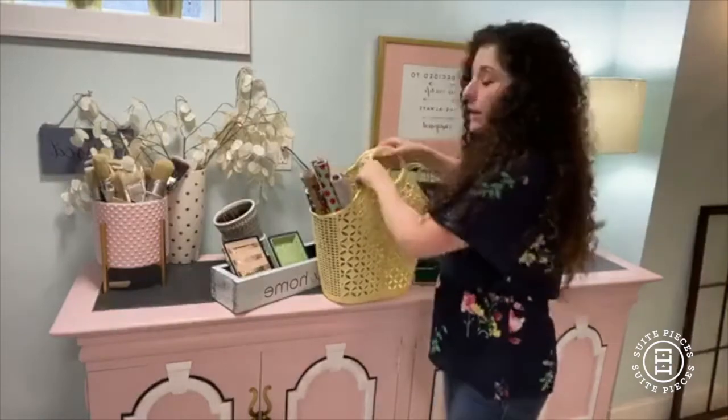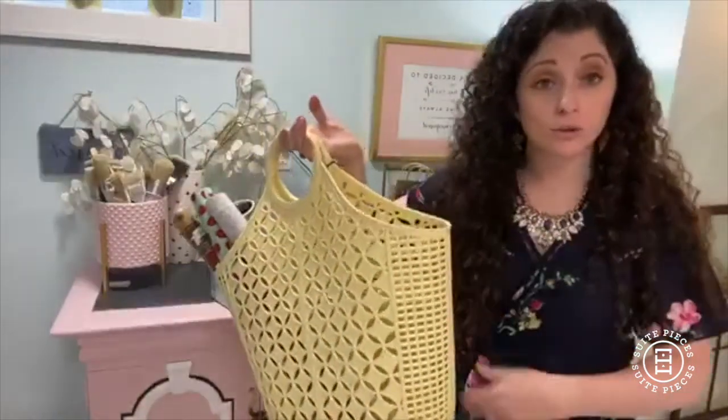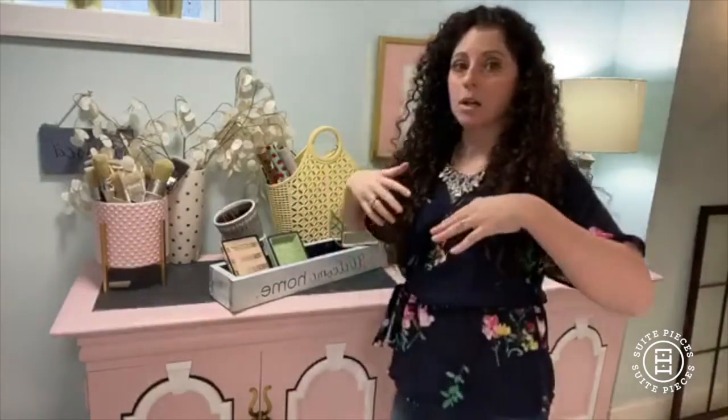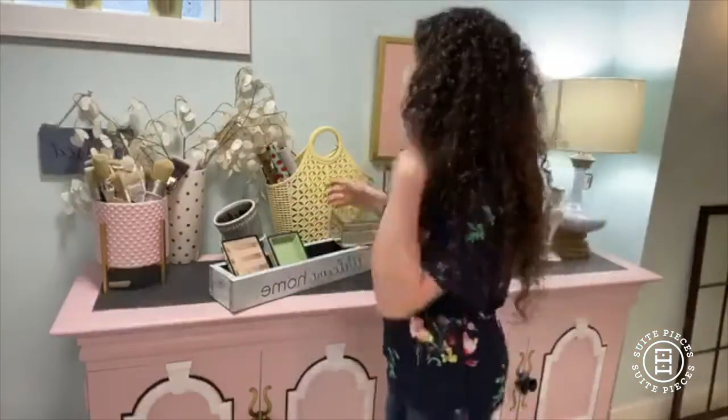That's one thing. Another great idea one of our team members, Jill, had was to use this as a produce bag to go to the grocery store and put all of her produce in. So again, you don't necessarily have to use something for its original intention. You can kind of reimagine it a little bit, and that's what we're all about, Sweet Pieces.